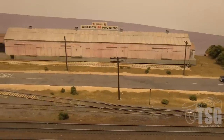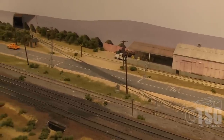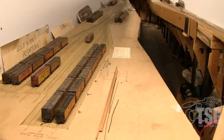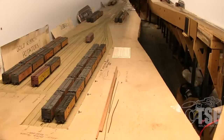Here at Magundan is the junction point to the Arvin branch, which is a large potato packing district and is also the home to the largest table grape producer in the world. At the left, we see Arvin and DiGiorgio in the distance on the Arvin branch. There are 95 car spots for perishable loading of potatoes and table grapes out here on the branch as well.